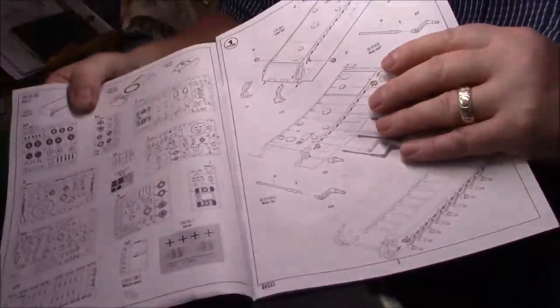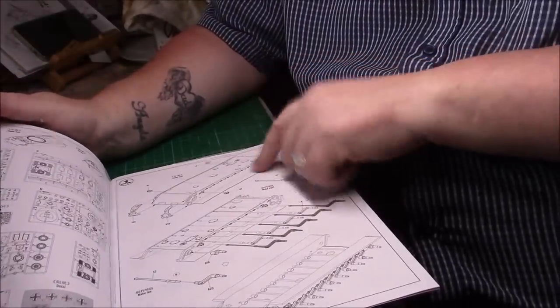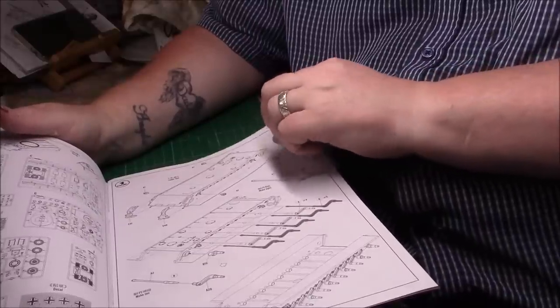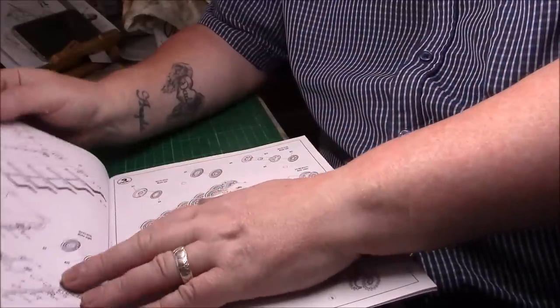Yeah, so first of all, we have the sprue map. And then obviously we're first starting the low hull again, and this one's actually got torsion bars as well, which is quite nice, so hopefully we can actually make it movable. I suppose if the tracks are workable, then yeah, if not, then no.